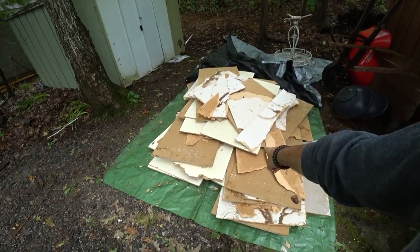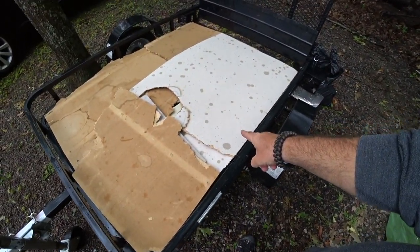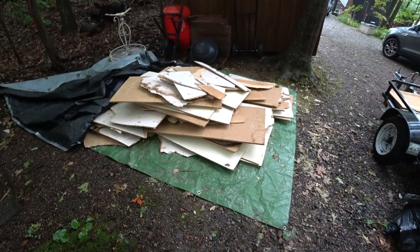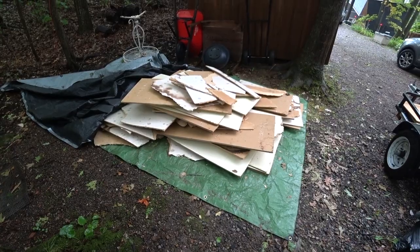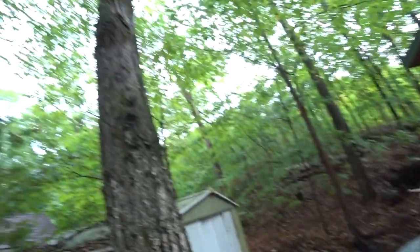But this is the pile that I have to put on here and then take to the dump. Yeah, it's a big pile of crap. I have to try to keep it as organized as possible and then strap it down so nothing falls off as I'm driving.